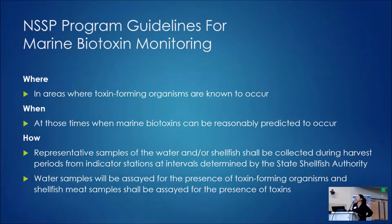The model ordinance is pretty general in the guidelines about what your biotoxin monitoring should be. You just have to meet these guidelines. You need to have one in areas where these organisms are known to occur. It can be tailored to those times of year when the organisms are known to be there. And it's based on sampling water and/or shellfish for the cells and the toxins in the meats.